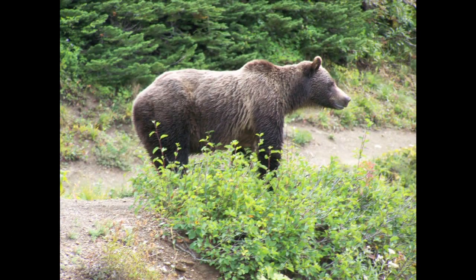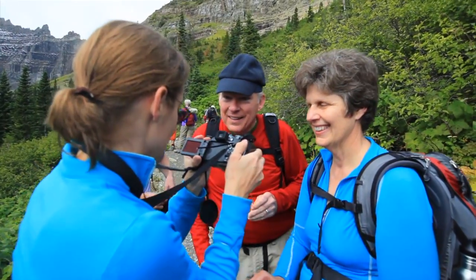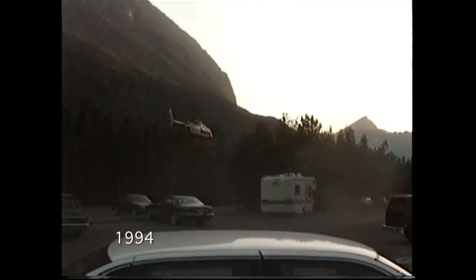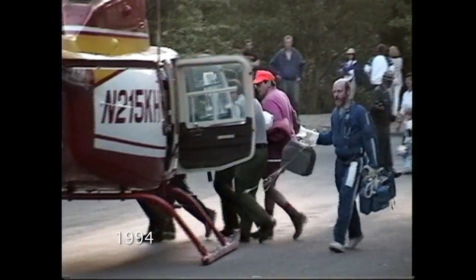I've seen what happens when a bear attacks, on this very trail, and it's not pretty. The victim I saw in 1994 struggled down the trail, covered in blood. This witness explains what he saw. I saw him. He has a deep laceration on the top of his head, one across the chest and one on the back. It would have taken the victim 3 or 4 hours to get to the nearest hospital by car, and by then it might be too late.